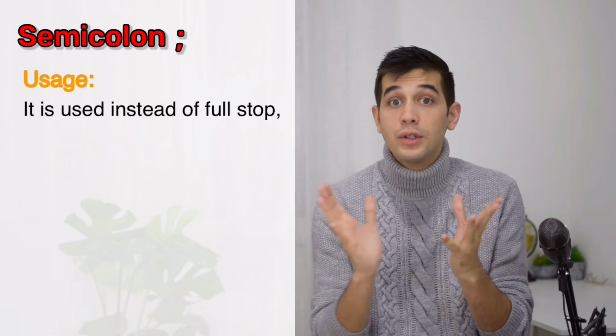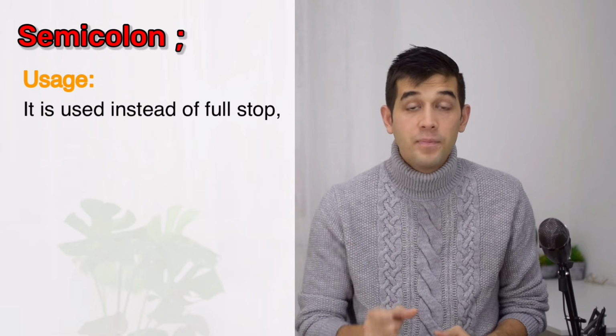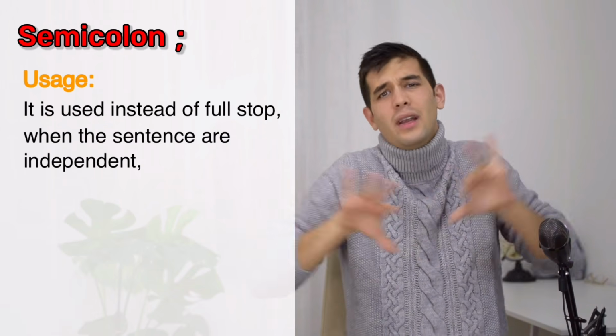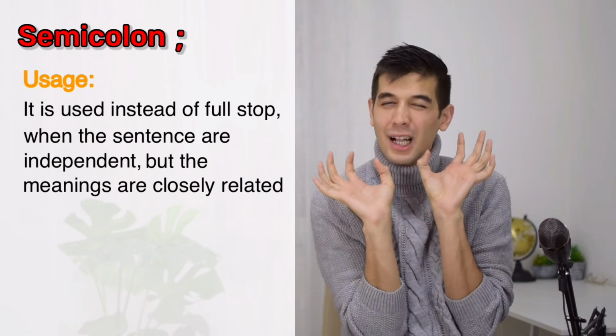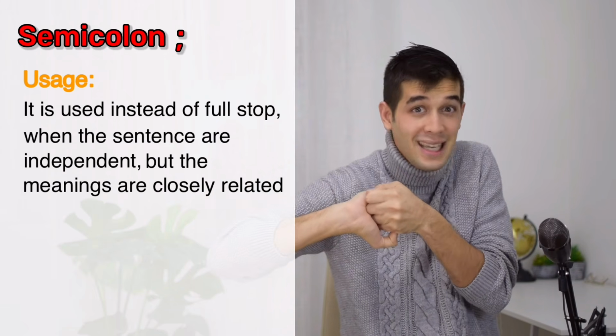But there is something very similar to the colon, and that's the semicolon, which basically is a comma and a full stop on top of that. But when do we use it? We use a semicolon instead of a full stop. Pay attention. We use it instead of a full stop when the sentences are independent, but the meanings are closely related. So there is a very strong connection in terms of meaning.